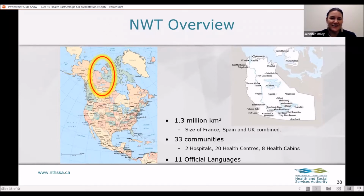The area in the red circle here is actually the Northwest Territories, which is a territory in Canada. Canada has 11 provinces and territories. 3 of them are territories, and the Northwest Territories is right in the center. We have a very large geographic area that we are responsible for. As the slide states, it's 1.3 million square kilometers. We serve 33 communities, which includes 2 hospitals, 20 health centers, and 8 health cabins. We also have 11 official languages. Next slide, please.